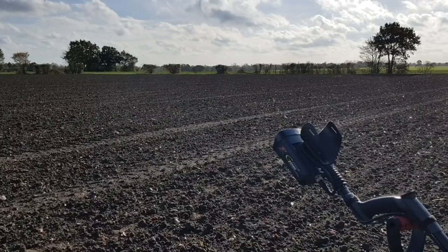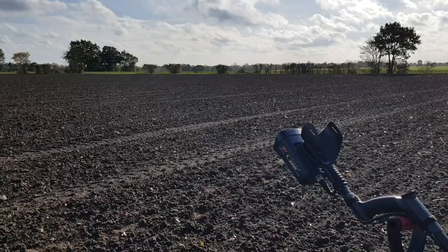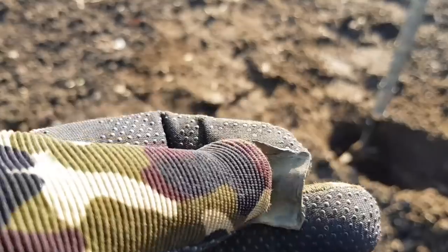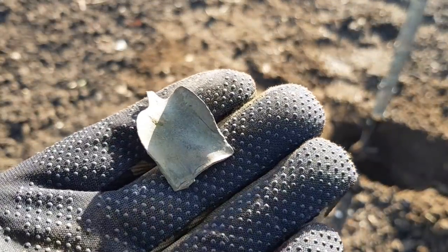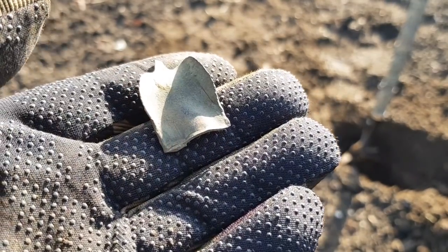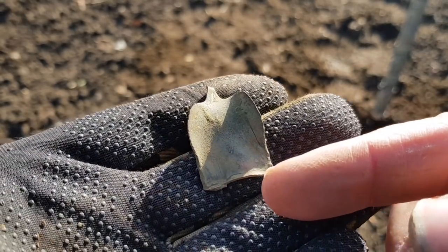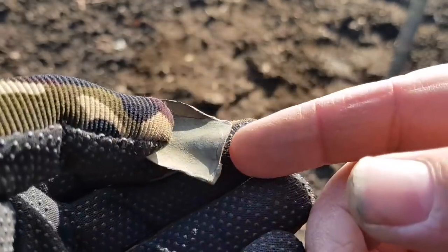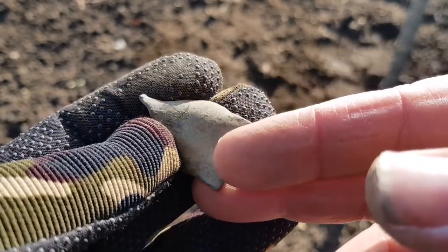Well folks, here we go, we've got our next find, and I'm a bit unsure about this. It looks like part of a spoon, as I'm sure you'll probably agree, but it's a weird shape down the end here. I'm not quite sure what this is, and it looks like it's been cut or snapped off. I really don't know what.